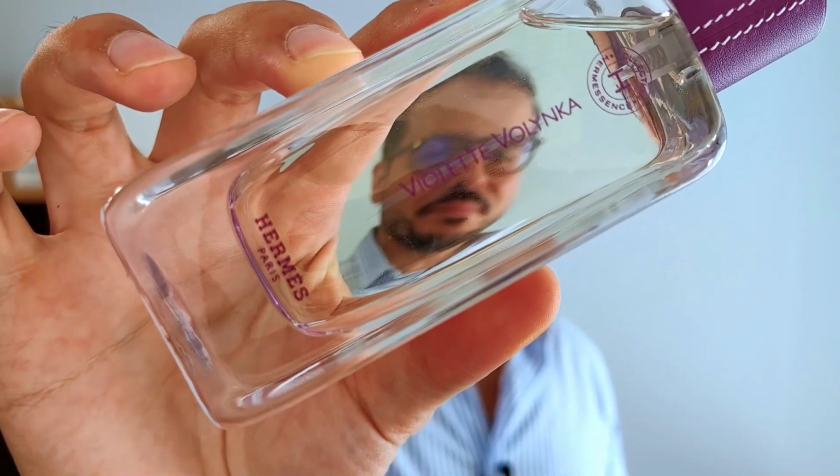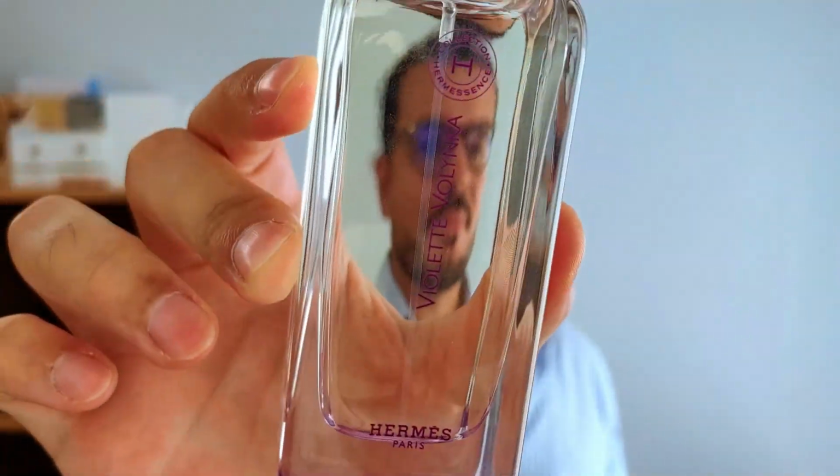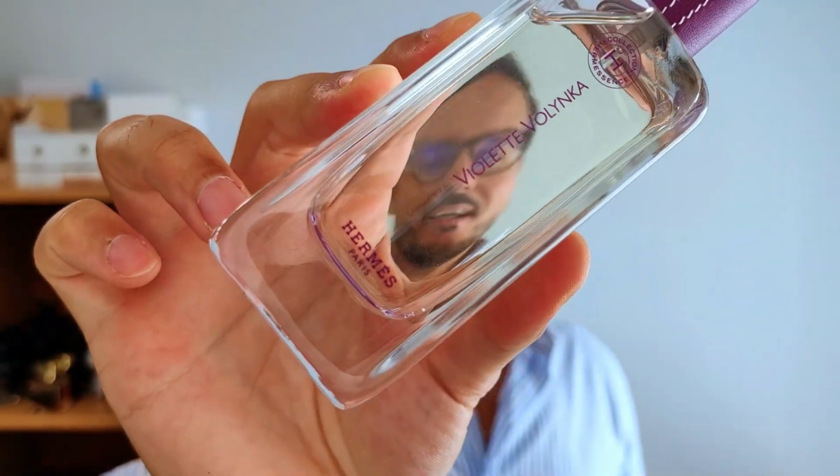Violette Volynka. Amazing, amazing, amazing perfume. This is also a bit leathery, but with violet leaves. This is an amazing violet leaf type of fragrance with a leathery quality. It's amazing. It's so elegant and it's just breathtaking.